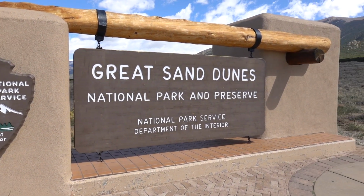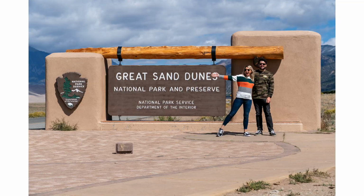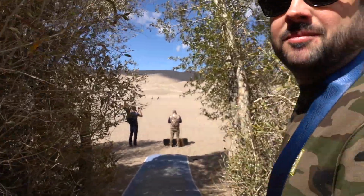We are in the Great Sand Dunes. We are about to walk through a walkway, obviously, and be in the dunes.